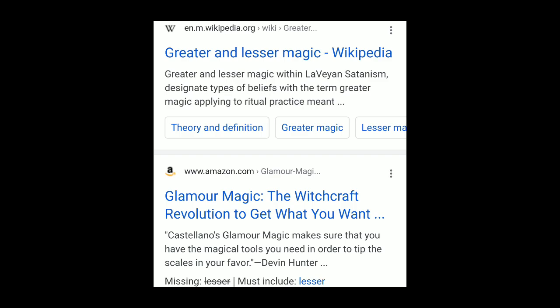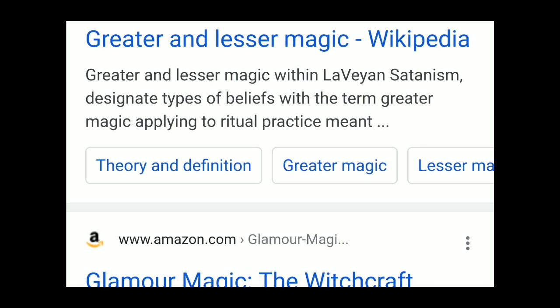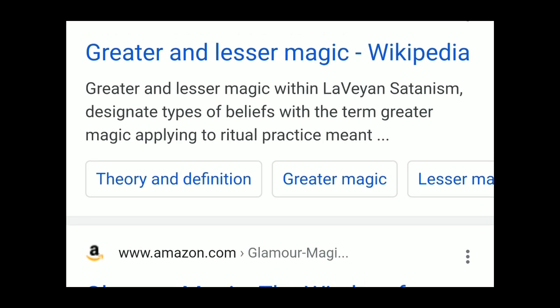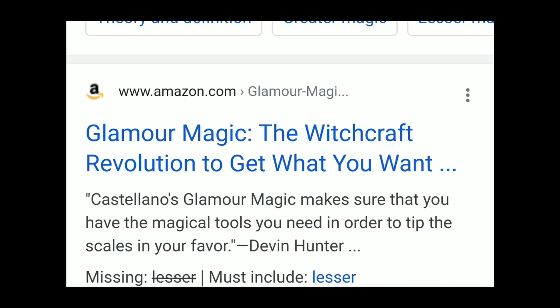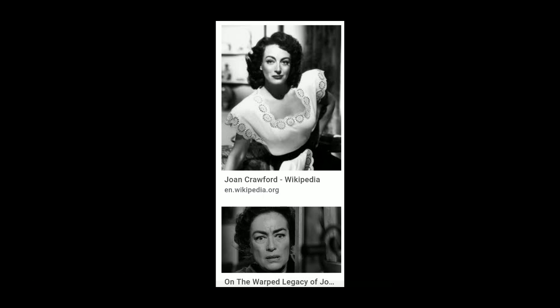So these people admit to magic, and greater and lesser magic within LaVeyan Satanism designate types of beliefs, with the term greater magic applying to ritual practice, and lesser magic being things like charm and poise. Glamour magic, the witchcraft revolution to get what you want. So I just think of people like this.